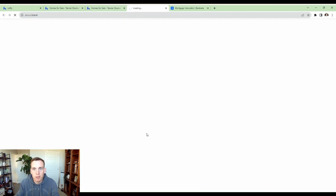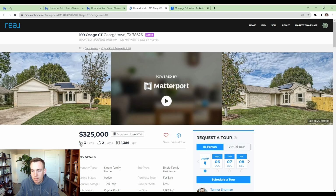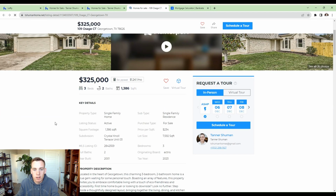325,000, 3 bed, 2 bath. So it's going to come up here. It's going to have all your listing photos and it's going to have everything that you need. So 3 bed, 2 bath, almost 1,400 square feet. So now we're going to figure out, okay, this home, 325,000. This says the payment is estimated at 1,241 per month. This is not correct because it doesn't have all of your details in it.